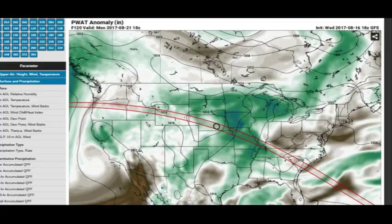Okay, here it is. This is the precipitable water anomaly. So we can see that there's more moisture than normal for Iowa, Paducah, St. Louis, Kansas City, Joplin, St. Joseph, and Iowa. So that could mean, especially with a southerly flow, some areas of thunderstorms in this area. Looks like a little bit drier in Nebraska. Kind of indeterminate, maybe a little bit of moisture here.